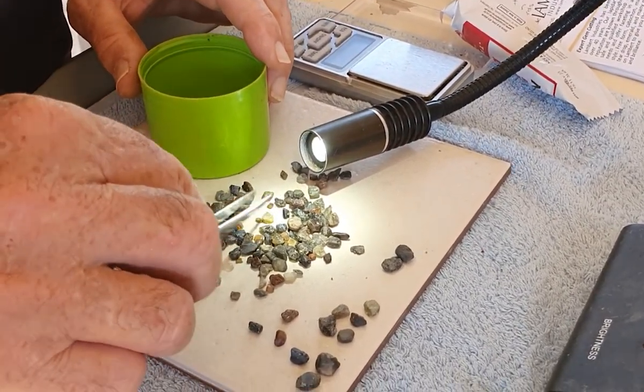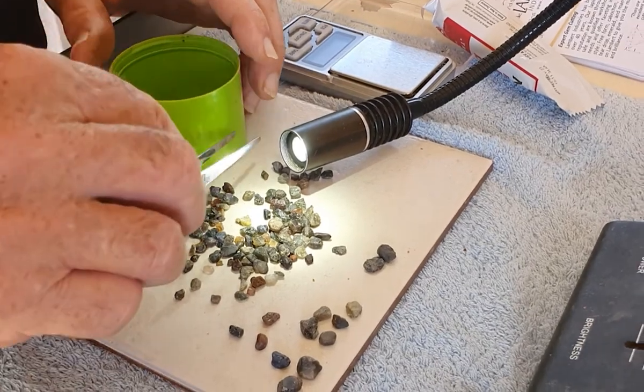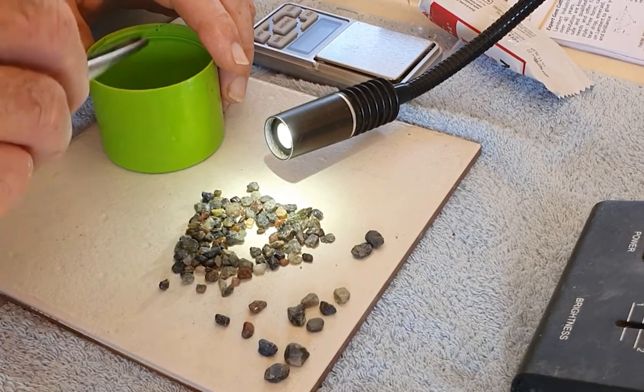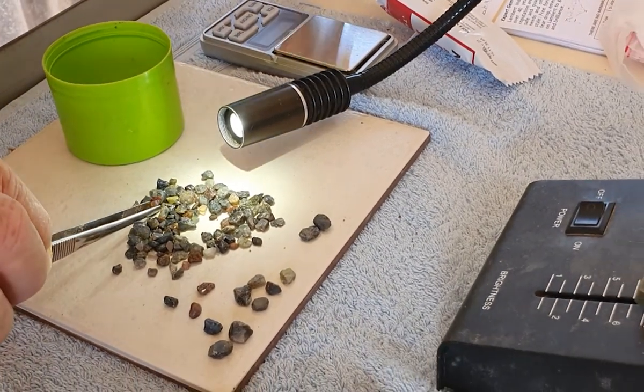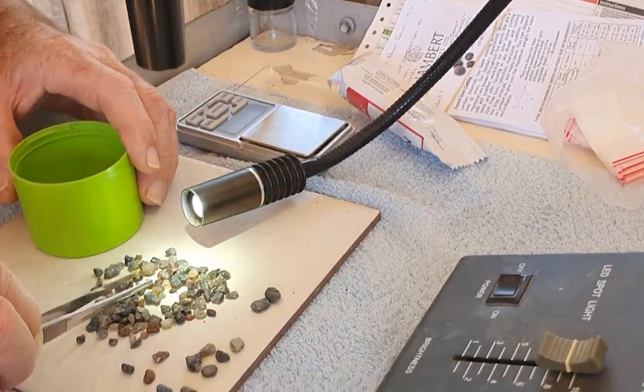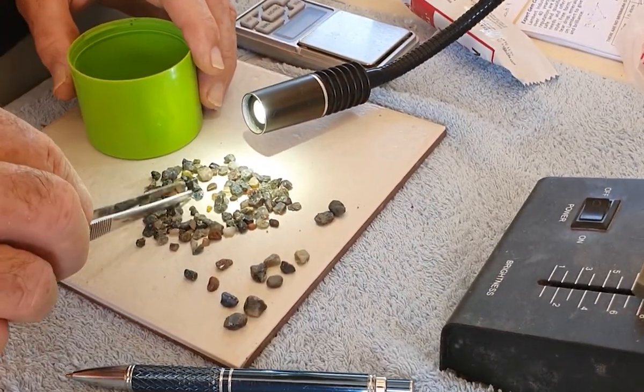Soak it for 24 hours, give it a shake every now and then, get a fine kitchen sieve, wash them off. When they're dry, you can stick them in vials like that, dry or loose, or with glycerin.